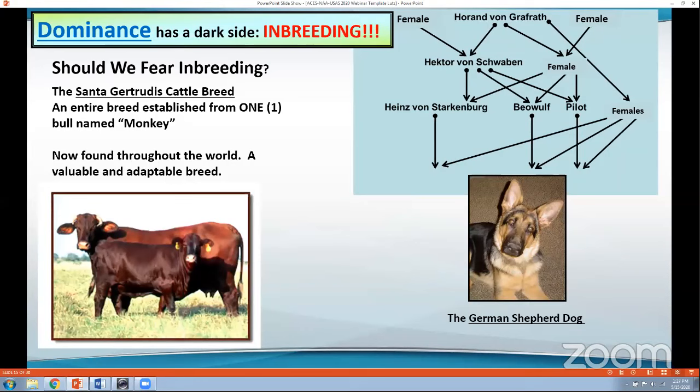Dominance effects are pretty much the basis for what we see when we see inbreeding. Everyone hears inbreeding and they think, oh, that's bad. Well, it's not necessarily bad. And here's two examples. Santa Gertrudis cattle, they're all over the world. They're a really highly prized breed. They're really good at what they do under certain circumstances, and that entire breed can be traced back to one bull. His name was Monkey.